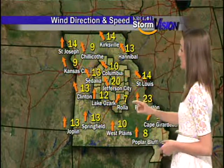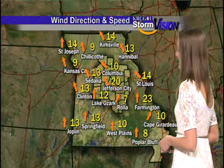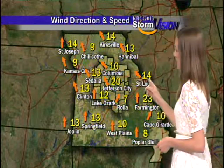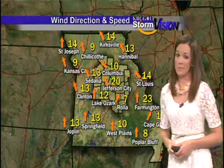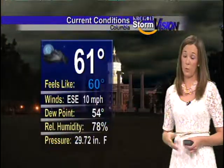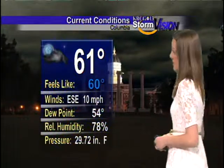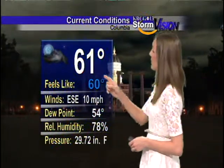You can see our winds are also coming from the south, gusting up to 20 miles per hour in Jefferson City, 10 in Columbia, up to 13 down in Springfield, and 14 in St. Louis. That is pumping in that warmer air and moisture from the Gulf, fueling our weather for the next couple of days. 61 degrees in Columbia right now.